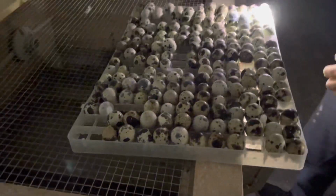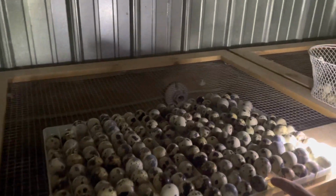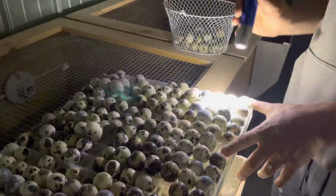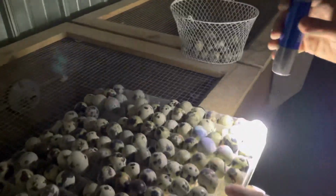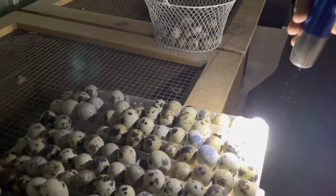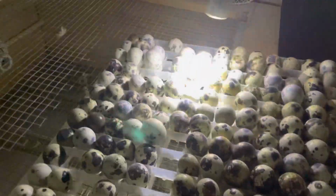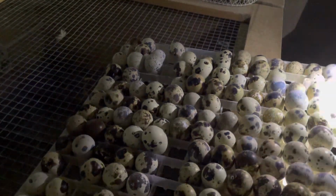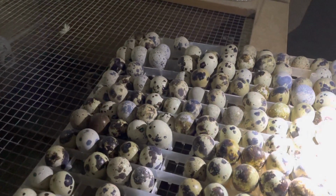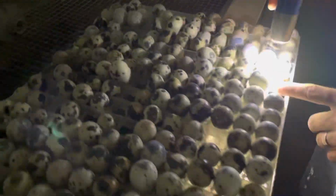All right. So we had 6 rows of cage 14. So 1, 2, 3, 4, 5, 6. And 13 per row. So 6 times 13 is 78. And we had 9 missing. So we would take 69 divided by 78, and so we had an 88% fertility rate on cage 14.